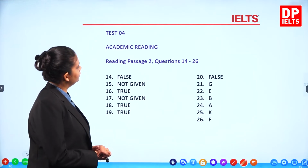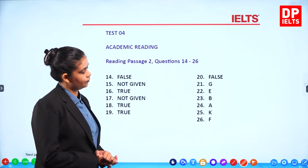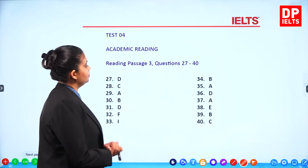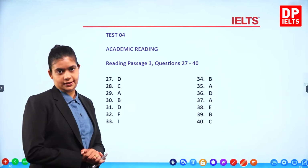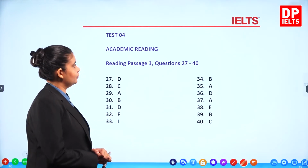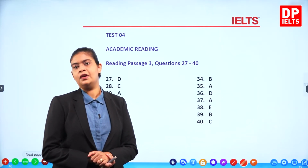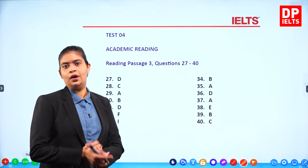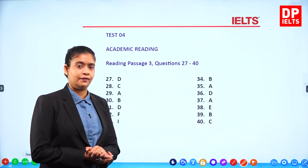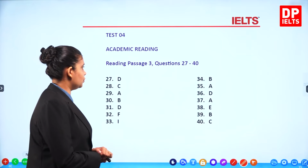And passage 2 here. And then finally, questions number 27 to 40. Alright, so you can put down your score out of 40 and see how much you have. In the first lesson, I gave you how much you should have to get a 7, 7.5. So hopefully you have it with you. If you don't, then you can go back to the video and check and write down your score.